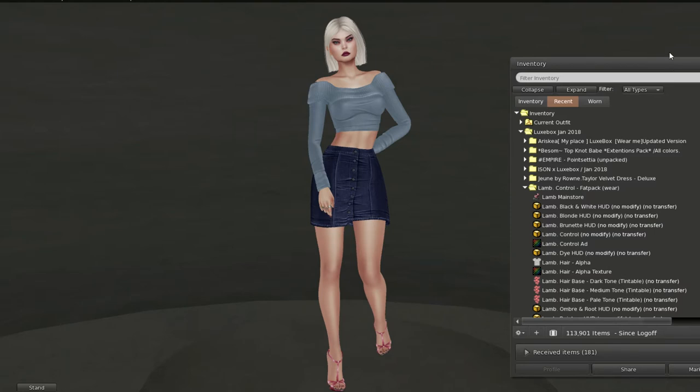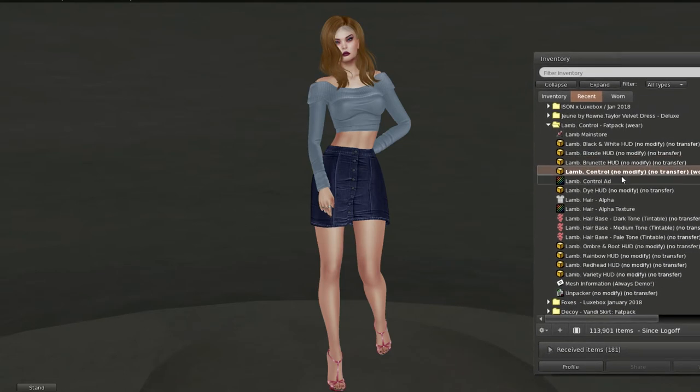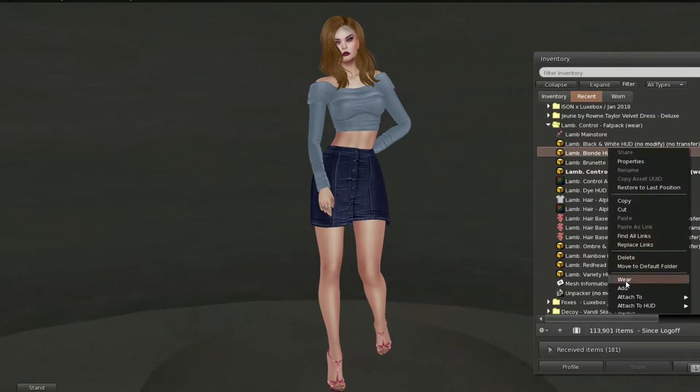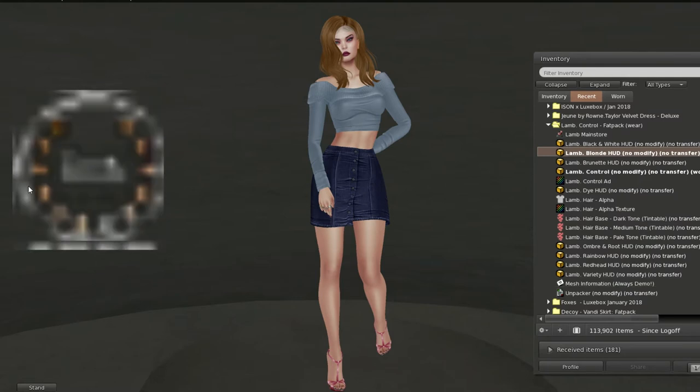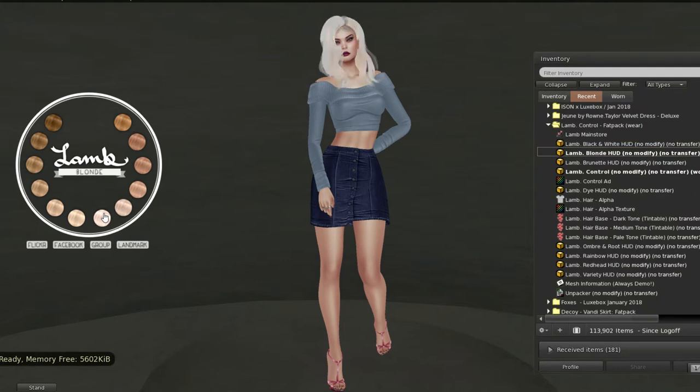This is Lamb. Okay, it looks like we have several colors. Let's try a blonde. We can try blonde because that is my new color of the year. And I happen to love a very platinum, very, very light blonde. But not only do we have some blondes here that we can look at, but we also have some brunettes.